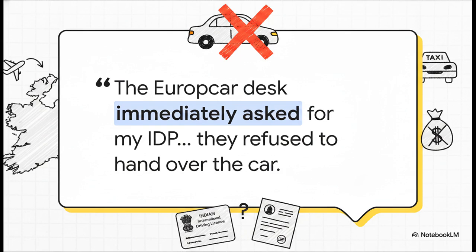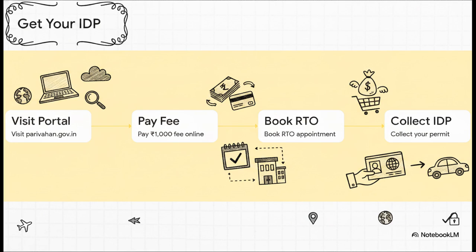This is exactly the kind of visceral day-one nightmare you want to avoid. Rental desks at Dublin, Shannon, and Cork airports will routinely enforce this IDP rule without hesitation. So, here is your absolute best cheat code to bypass Priya's situation. You've got to secure your international driving permit back in India before you travel. And it's actually a really straightforward process.